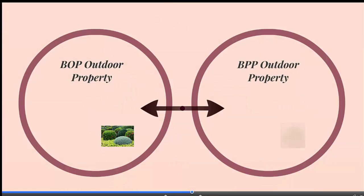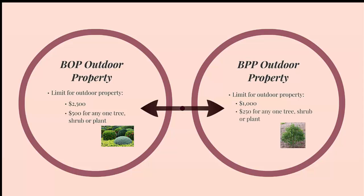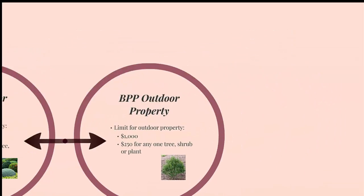In terms of outdoor property, the limit for outdoor property under the BOP is $2,500 and $500 for any one tree, shrub, or plant. The limit for outdoor property under the BPP is $1,000 or $250 for any one tree, shrub, or plant, so the BOP is more generous.